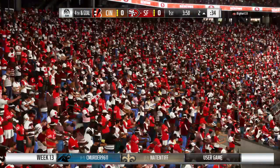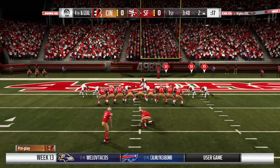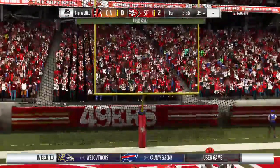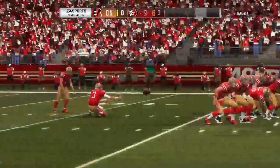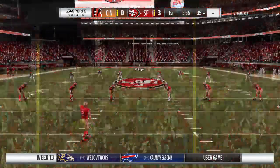How about that for defense? Every hole plugged up. Can't run it inside, can't bounce it outside. That sets up 4th and goal from the 2. Right now, advantage defense. And Myers able to knock it through. And the 49ers take a 3-0 lead.